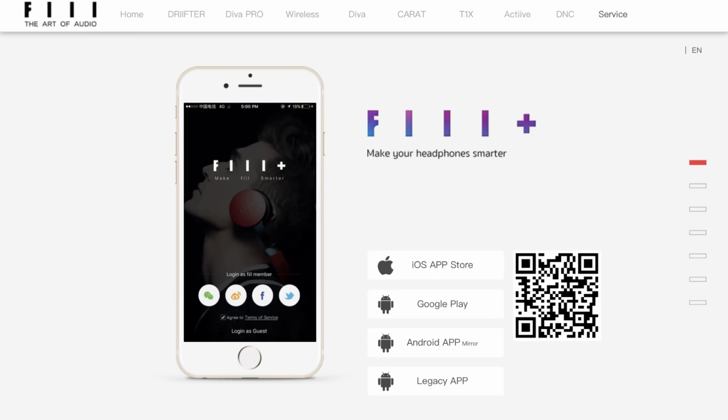And by restrictive, I mean that you don't have access to all of the features unless you have the FIIL Plus app. Now, this shouldn't be an issue because you should be able to get this app off of the Apple App Store or off of the Google Play Store. Unfortunately, the version of this app that is compatible with the CC Pro is not available in the US market. Not at all. If you want to get this app, you have to download the Chinese APK and then sideload it onto your Android phone.